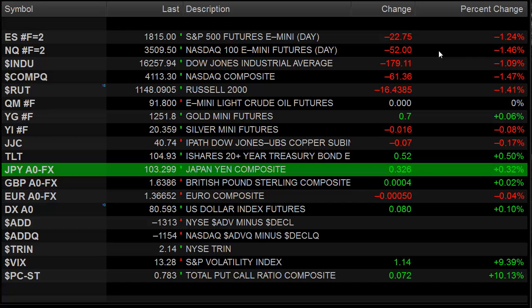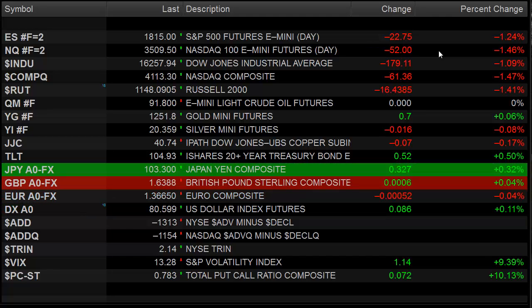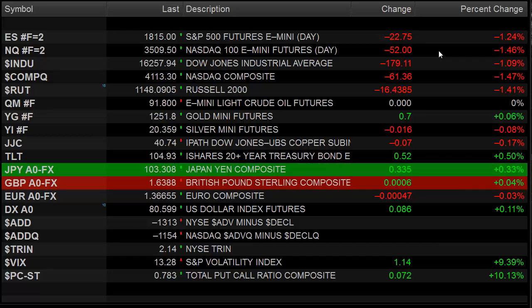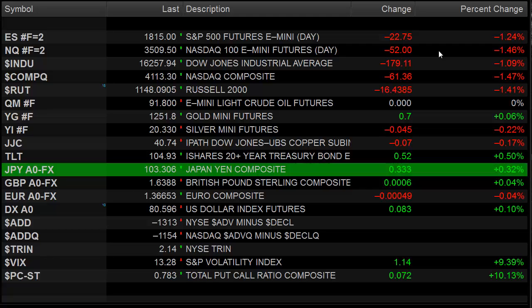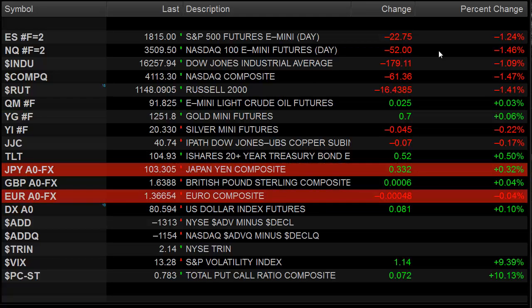We also had internals that really pretty much were in sync with the downside that we saw today, with pretty good loss on the advance-decline side and a very big pop in the VIX. The VIX actually traded below 12 intraday, but closed at 13.28, up 1.14 on the day. Let's move on and take a look at the individual leading futures contracts. Let's just look at pure price first.